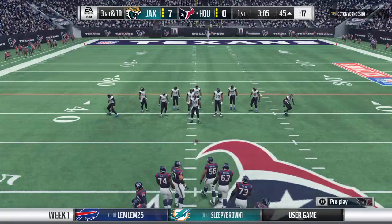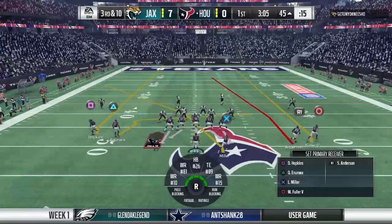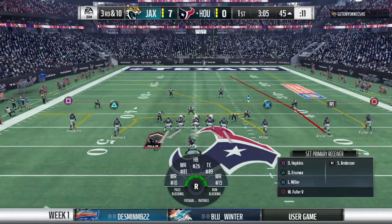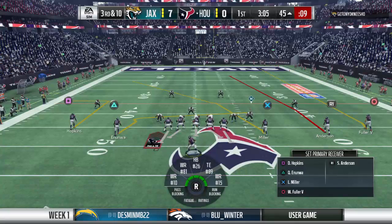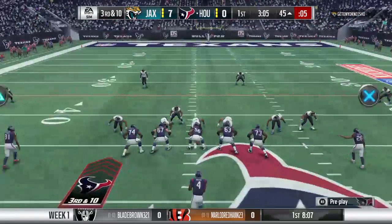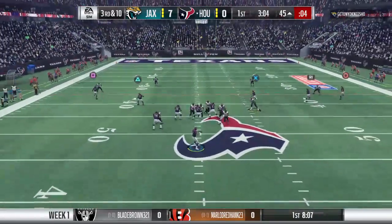So still a full 10 yards to go here for the offense on third down. Here we go. Flex round. Ohio. They'll need to get the play off quickly.